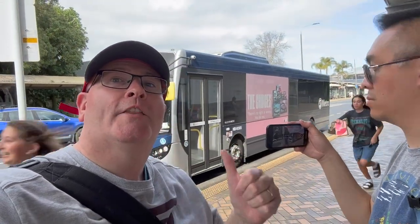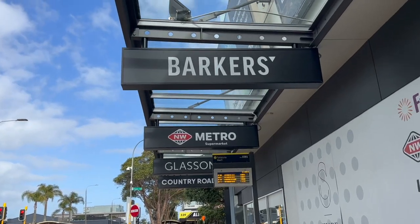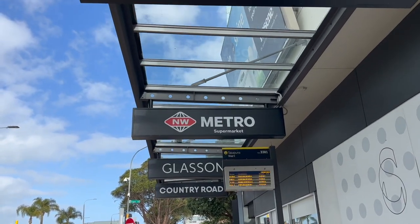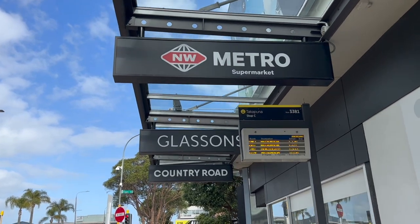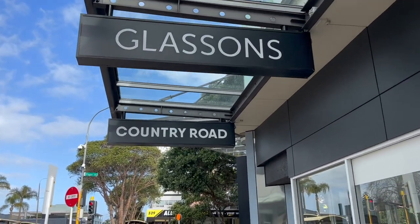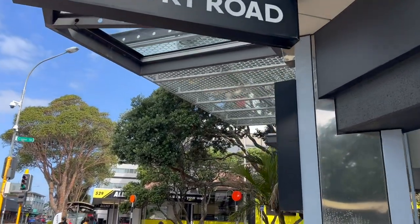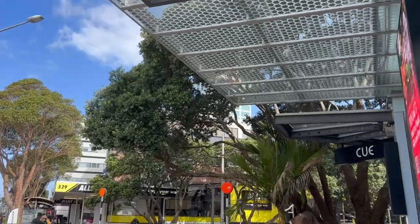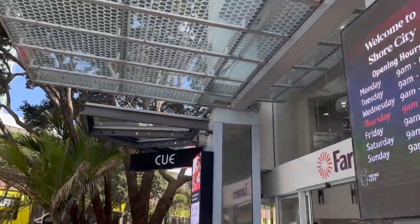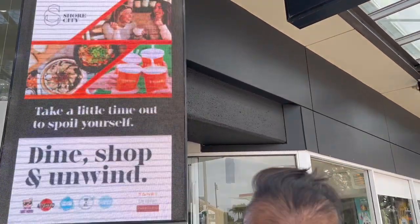Well, we've just taken that bus from Devonport to Takapuna. So we're going to have a look around and see what is here. There's quite a lot of shops. You've got a Barker's, a Metro supermarket. Aha! Maybe we should go in there for some more chocolate bars. Whittaker's, anyone? Yes. And I also saw that there was a Farmer's. So I think this is like one of the shopping centers. In fact, it is called Shore City.